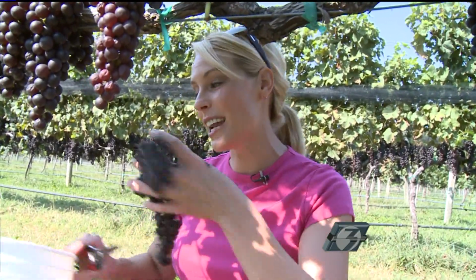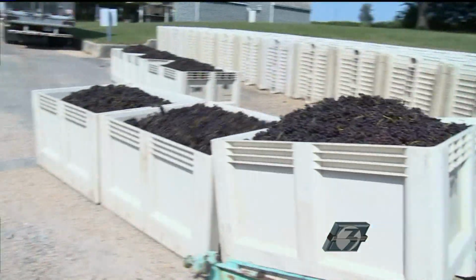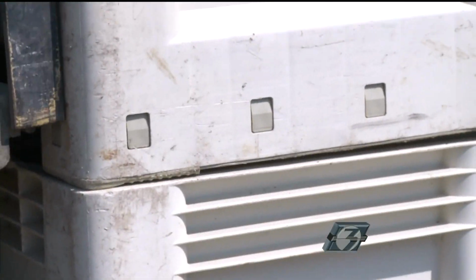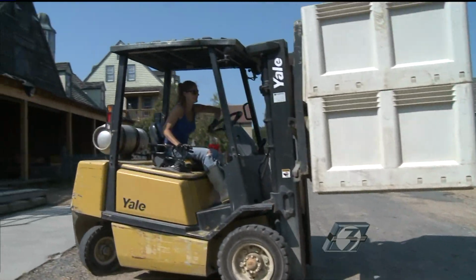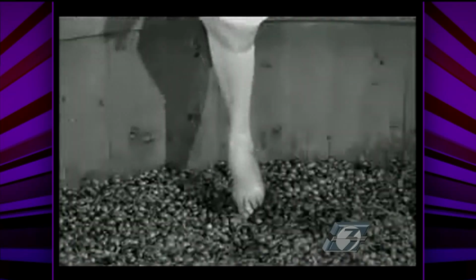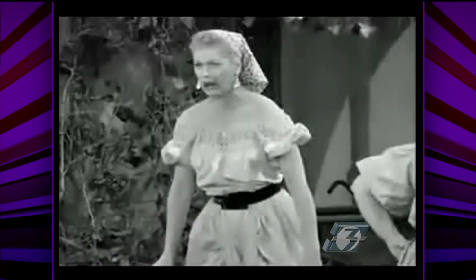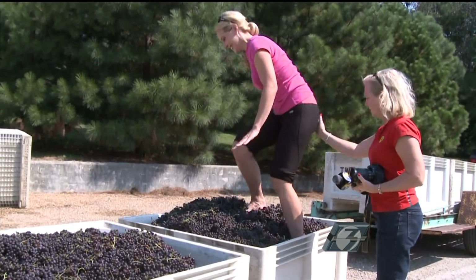When the crew's done working out here today, they will have picked almost 20 tons of grapes, but that's just the beginning of the process. This won't become wine for at least another 2 years. The grapes are delivered by tractor to a refrigerator truck where they'll chill before being processed. And I think we all know what the next step is. How can you not think of this famous scene from I Love Lucy? Why not? I told them I'd help with anything.